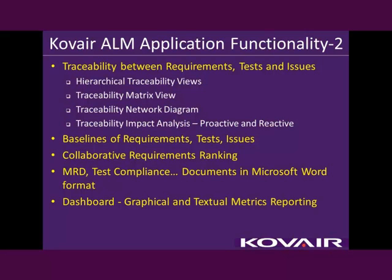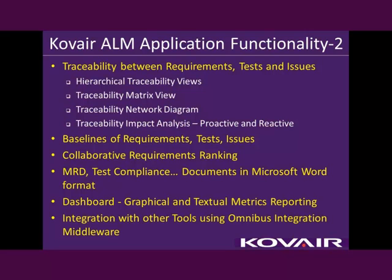Really happening at this moment. And finally, Kovair ALM Studio can be integrated with a wide range of tools. And these are from third-party tools, and as I mentioned, we have the largest ecosystem. As a matter of fact, one of our customers is actually using it today for a very large production system. About 6,000 people are using it with 14 different tools.